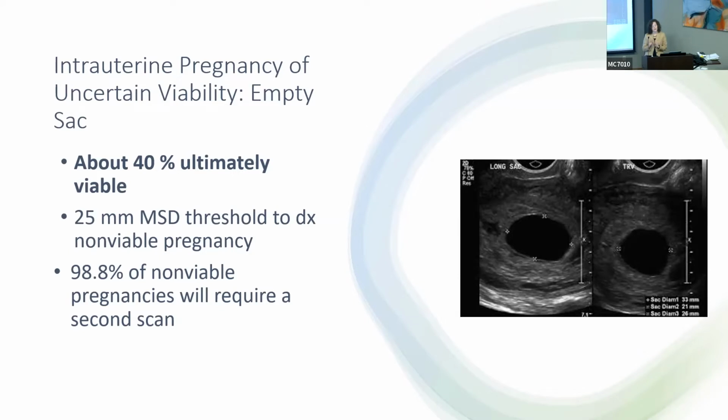And then an additional study looked at the inter-observer variability between ultrasonographers and found that that variability was 19% in obtaining a mean sac diameter. So that's where they came up with the 25 millimeter mean sac diameter as a threshold to diagnose non-viable pregnancies. So this is going to be very specific, but it's also going to mean that 98.8% of empty sacs will not be diagnosed as non-viable on the first scan. They will have to wait 14 days in order to ultimately get that diagnosis.